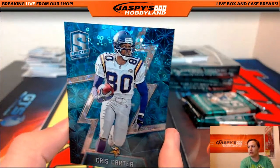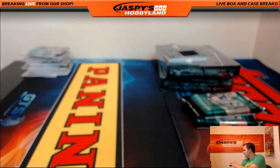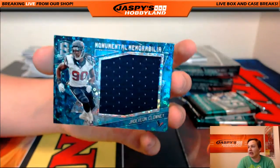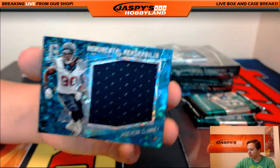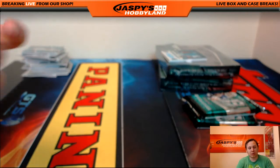We got a Chris Carter blue for the Vikings, 31 out of 60. Minnesota going out to Ben. We got a Jadeveon Clowney jumbo jersey for the Texans. Houston Texans hit going out to Doran, 24 out of 99.